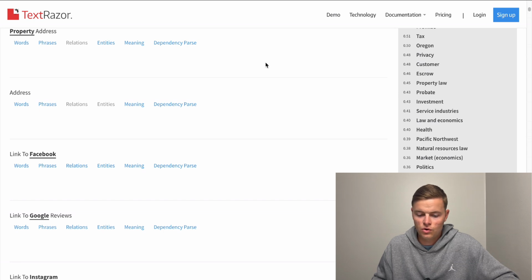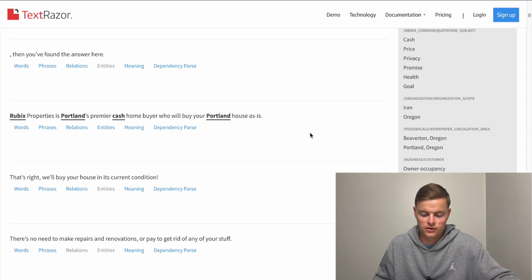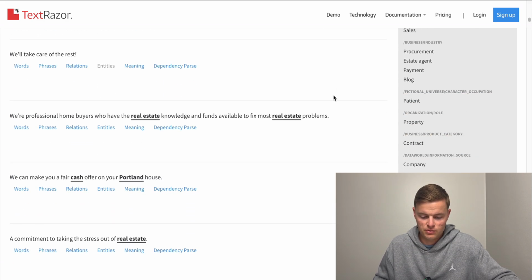Right? And so now you're starting to see the hint of what words we need to use, how many times we need to use the words, as well as what entities we need to add. You just simply pull it from here, right? Cash, Portland. Real estate. This is the second. This is where you also need to pull.